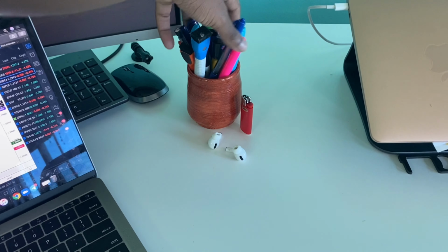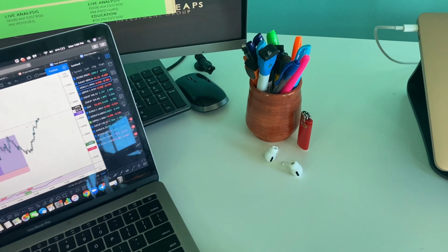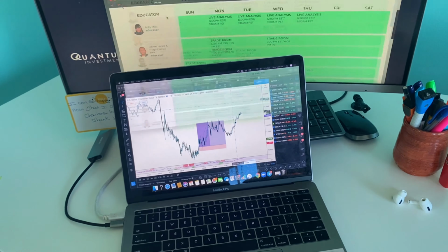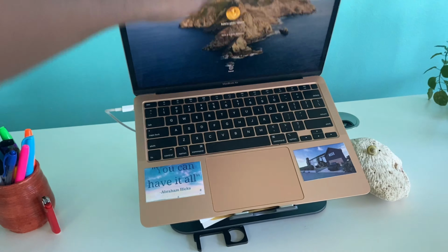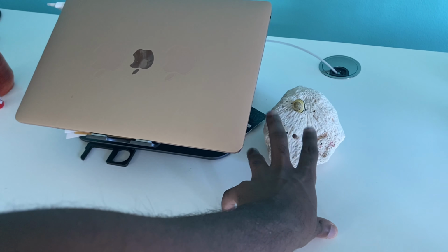In addition to that, my little pens and stuff to write stuff down. I have a lighter there to light candles. I have candles here sometimes. Headphones, right? These are connected, right? So if I could move whatever I'm using onto the next screen. This is another MacBook. This MacBook usually stays here. This MacBook is more for traveling and whatnot, right? More mobile.